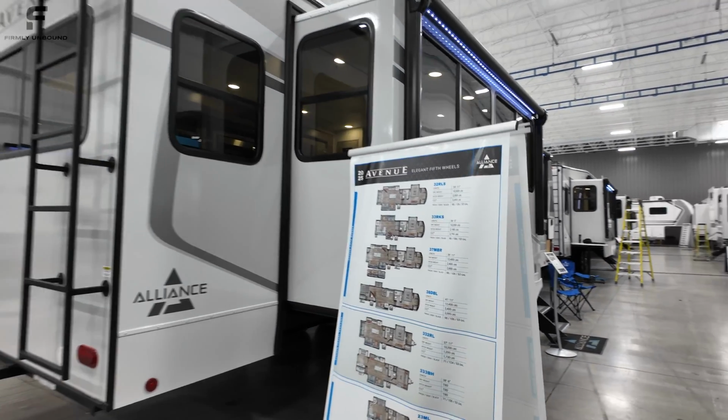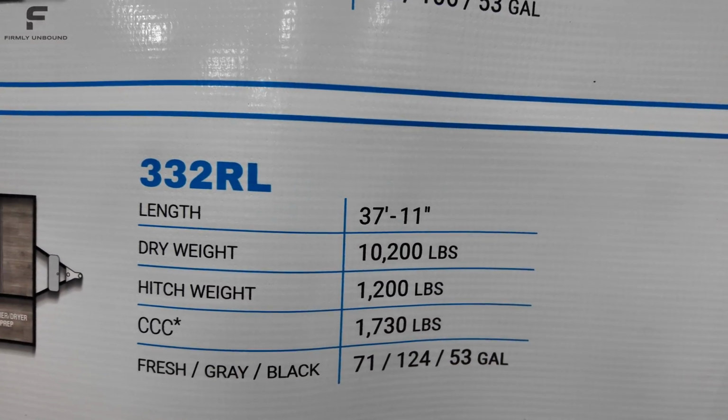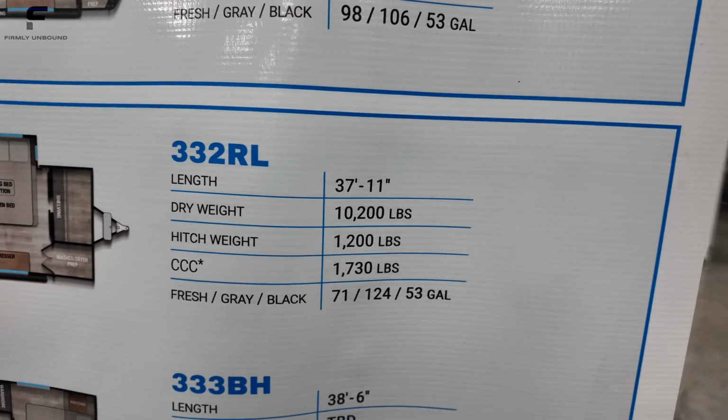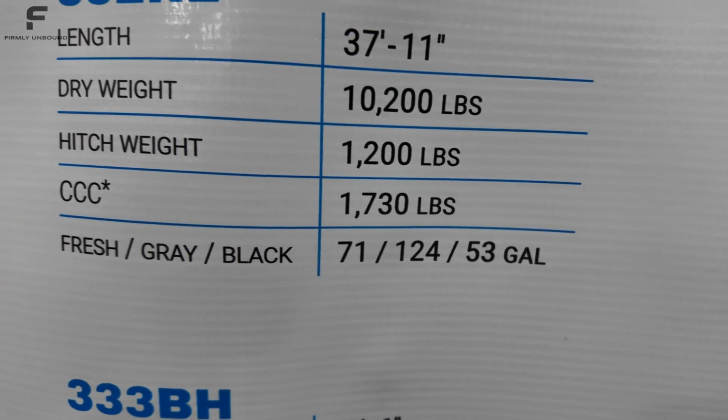So this is the 332 RL. You can see here it is 37 feet 11 inches, so almost 38 feet. Dry weight is 10,200 pounds, so it is heavy. A 1,200 pound hitch weight and a cargo carrying capacity of 1,730 pounds. And then there are all your tank capacities here.